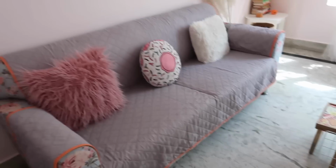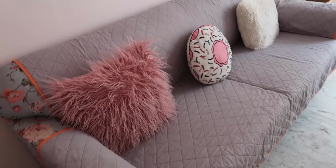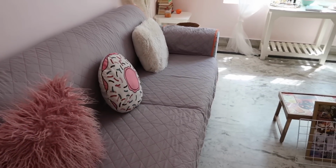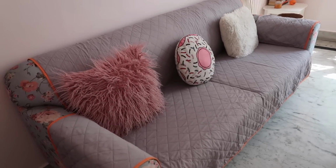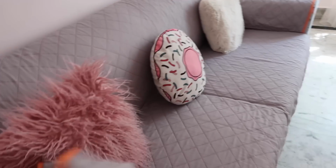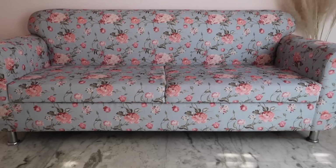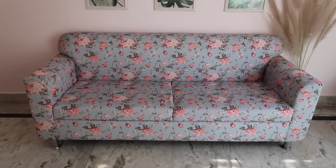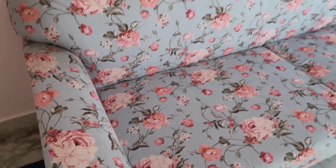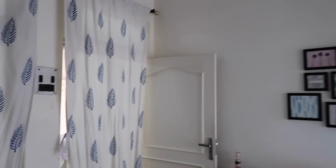Okay, let's talk about this sofa cover very quickly. I got it from Amazon. It's very dusty here because it's a room which is outside, so it gets dusty, and I really like my sofa, so I got this cover. And then this sofa is also from Amazon. I will show you in my home decor video, but this one is also from Amazon, and it's very sturdy, very comfortable.